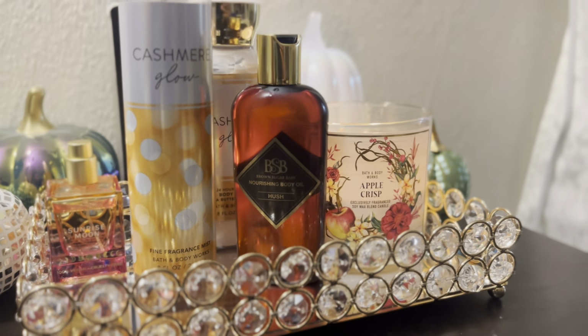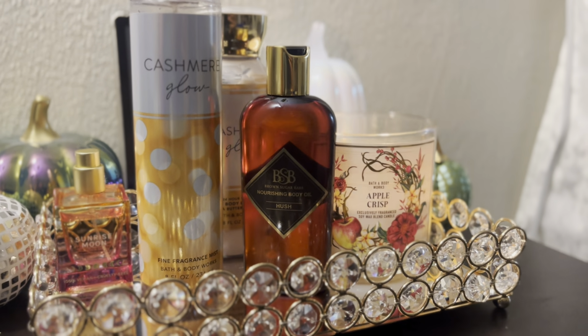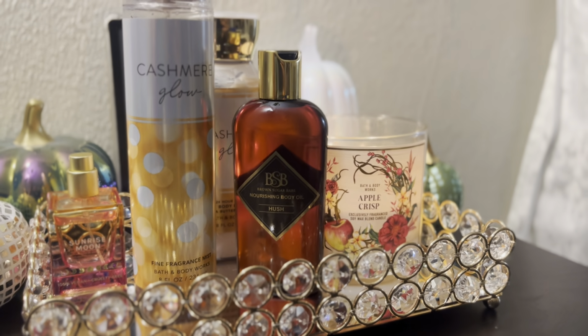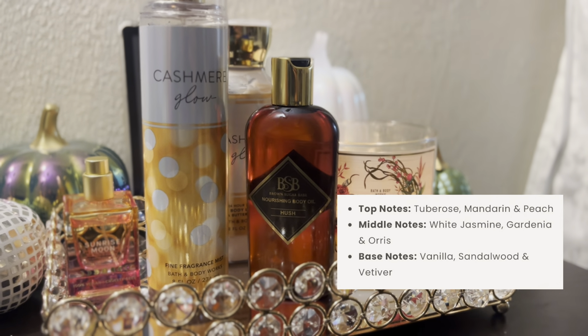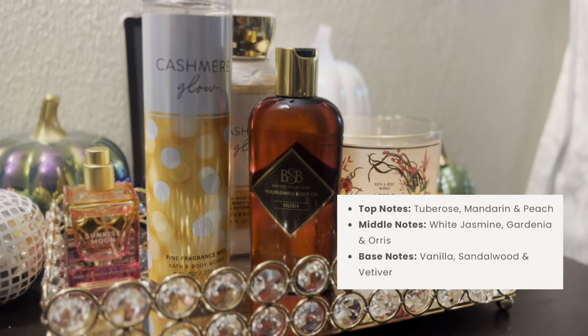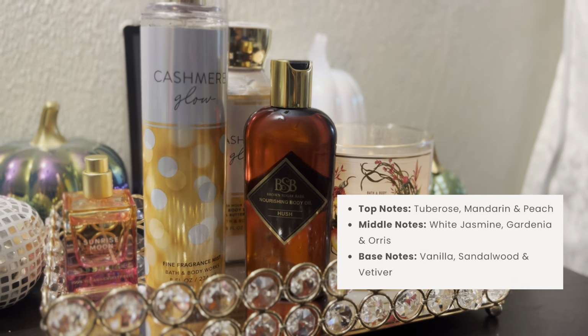Brown Sugar Babe body oil in the fragrance of Hush. Y'all, I have been addicted to Hush. I cannot stop wearing Hush. Hush is lots of different things. It is cardamom, it is some florals in there, it is some musk in there.